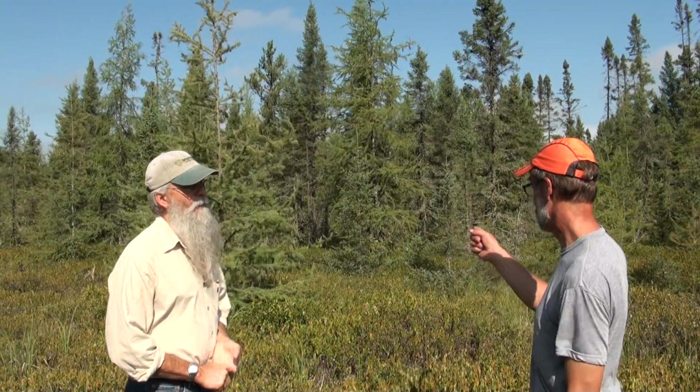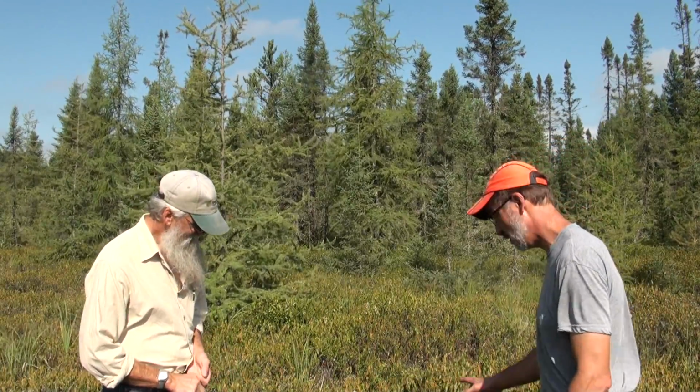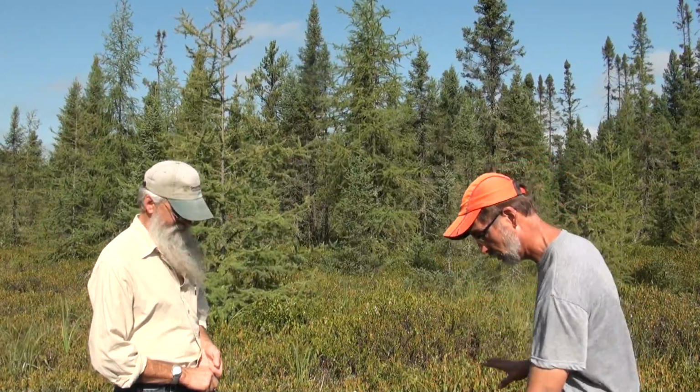So again, they're struggling against the acidity, cold temperatures, and the high water. These species, on this site, really have to deal with quite a lot. Tough buggers. Tough buggers.